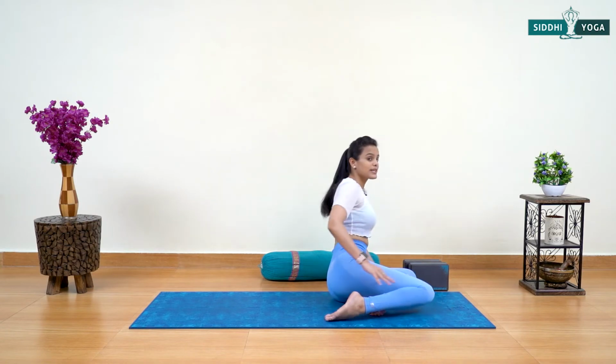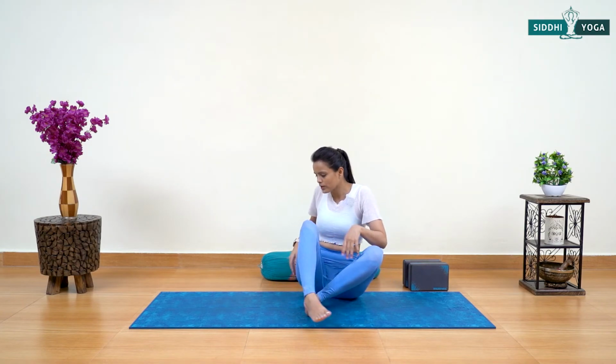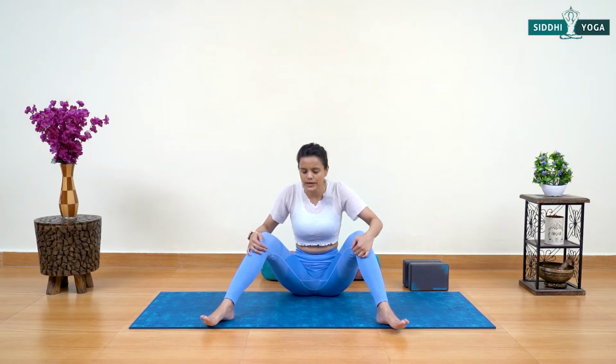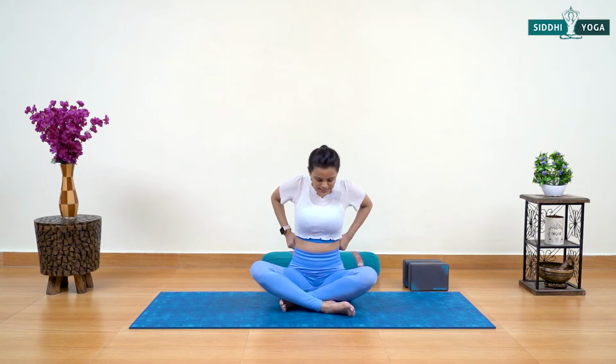Okay, let's do the other asana. And this asana is really very helpful to release the cramps and pain in periods. So next we are going to do the simple Bhunamanasana. And this Bhunamanasana is really very helpful to increase the blood circulation to the belly, release the cramps, release the pain. So how to do this asana?